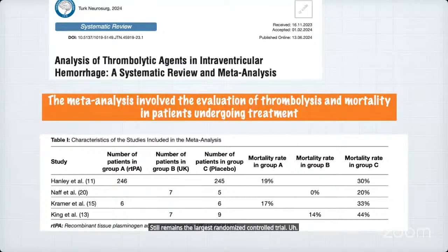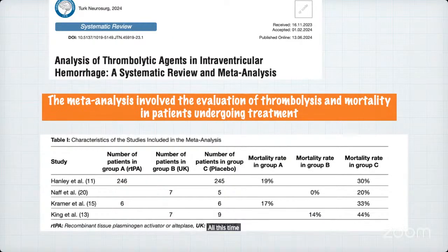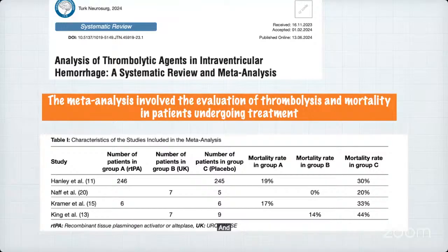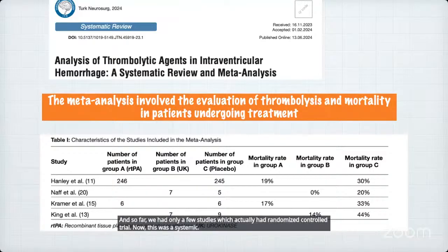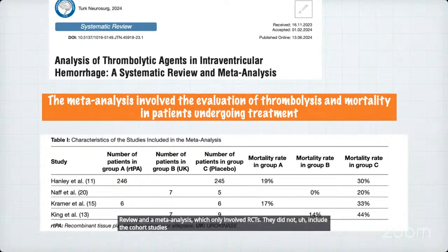We also had another systematic review that was published in 2024. All this time, people were basically using two drugs, one was alteplase and the other was urokinase. And so far, we had only a few studies which were actually randomized controlled trials. Now, this was a systematic review and meta-analysis which only involved RCTs. They did not include the cohort studies, the prospective or the retrospective observational studies.